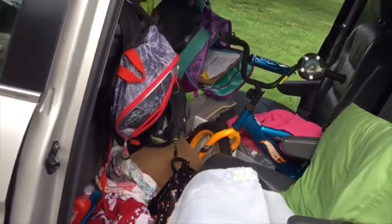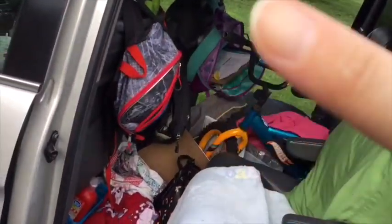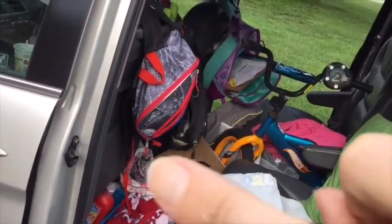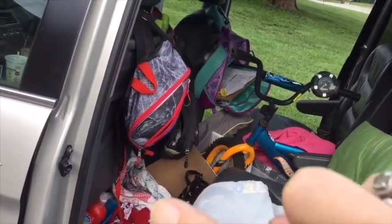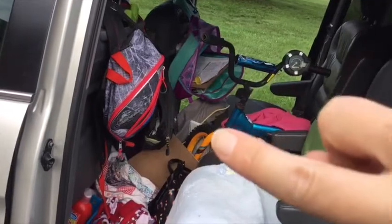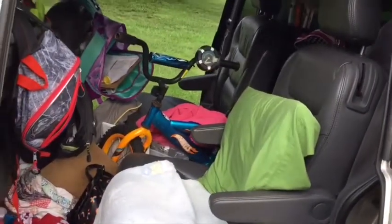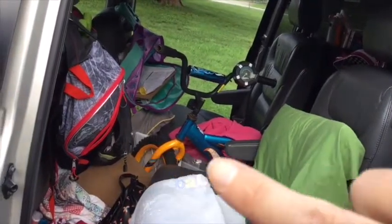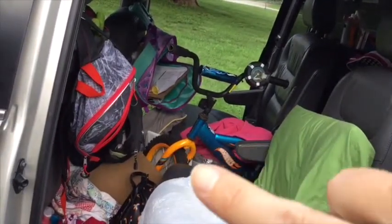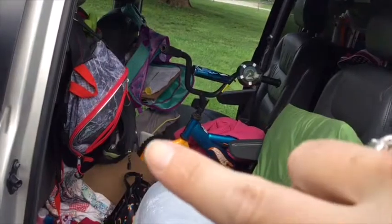Alright, so then I put the kids' backpacks on the back, and I shove anything underneath the front chairs, and then my kids have their own area to put their bags and pillows and stuff. And in the middle, I shove bikes, and you'll see this as I go to the back, that this is where the bikes get shoved in.